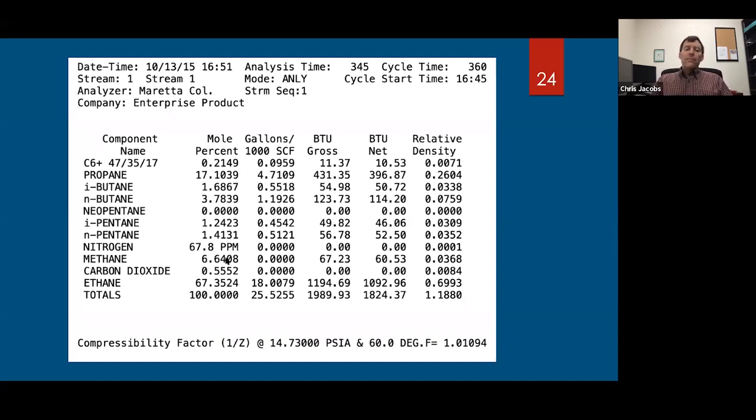Now I mentioned we can do BTUs, and we can determine relative density, specific gravity indirectly. So here's our BTU value here. We basically have a BTU value of 1,824.37 BTUs. Now you remember I said that we sell gas, we buy gas, custody transfers occur on BTU per cubic foot. So we need to have a certain volume of gas to determine what the actual BTU value of that gas is. This is just the BTU number of this particular sample.